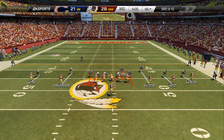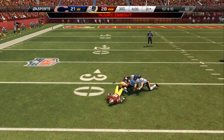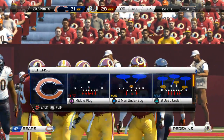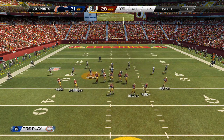58 is the mic. Right to the left. The Redskins get a first down. We've got an injured player on the field. That's a good job. He's able to get up and get off the field. And my guess is he's going to be okay. A little bit of a scare.